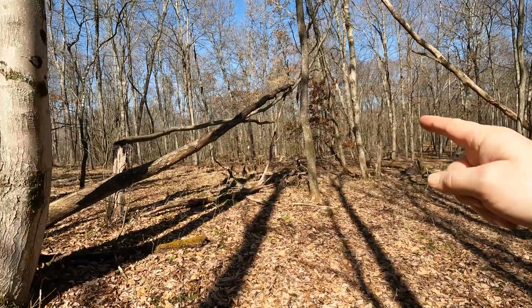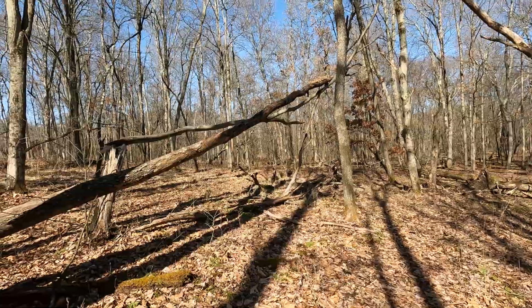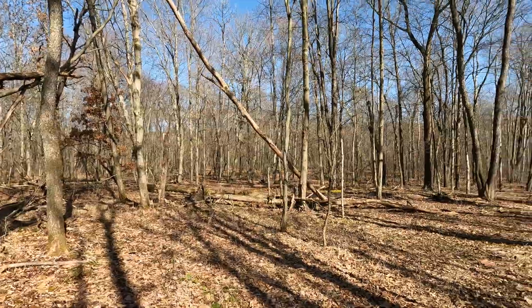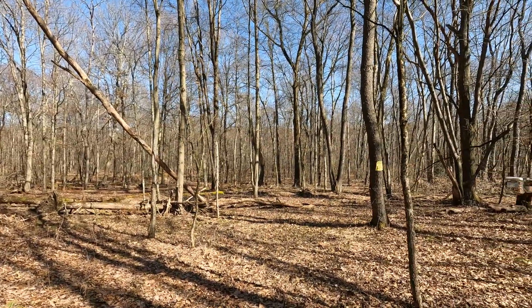Here's a cherry right here that's mostly rotted away, but might have some good firewood in it. Maybe at least firewood good enough for outside fires or camping. But lots of firewood in the woods there that some of it is already using up shelf life even before I get a chance to take it down.